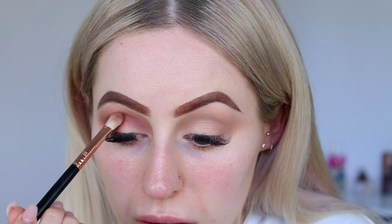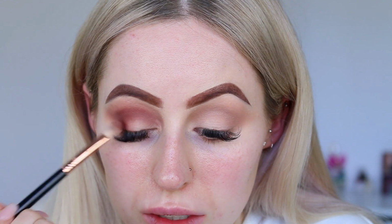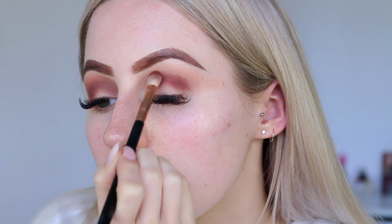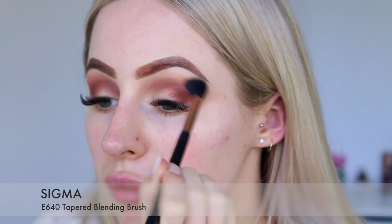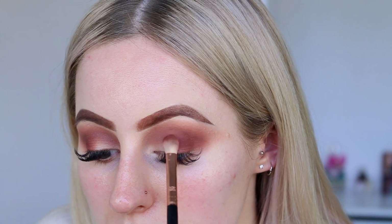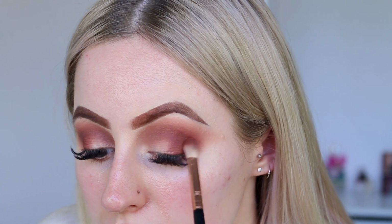It's taking a lot of going in and building up this color to get it where I want it to be. And it looks a lot more vibrant in the pan than it's coming out on my eyelid once I've blended it. I'm kind of blowing this out quite a lot as well because I am going to do a wing liner today. And I am just going to clean up the outer corner with a makeup wipe anyway, so if you kind of get a little bit crazy, it's totally fine.